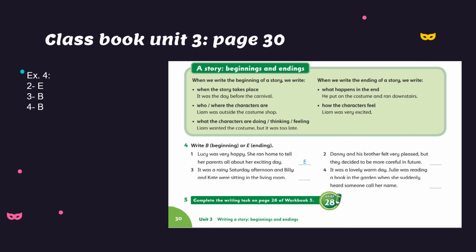Four, it was a lovely warm day. Julie was reading a book in the garden when she suddenly heard someone call her name. So in this sentence, we have when the story takes place, which is a lovely warm day, and we have who and where the characters are and what the characters are doing. We have Julie was reading a book in the garden when she suddenly heard someone call her name. So it is a beginning.